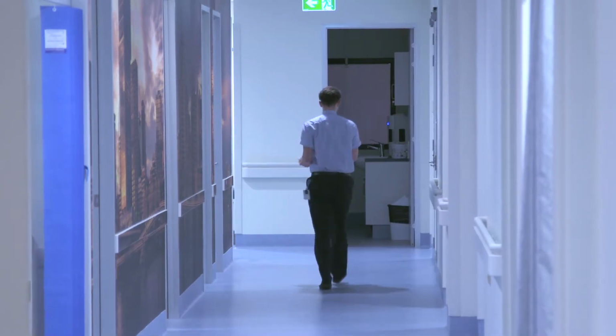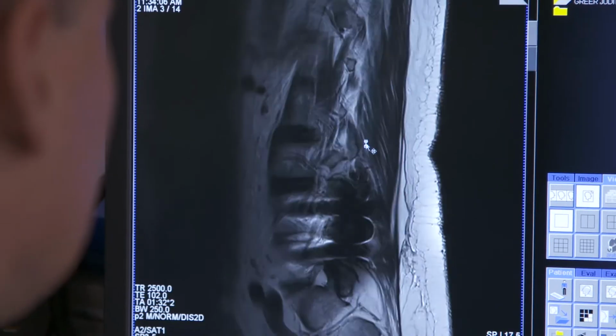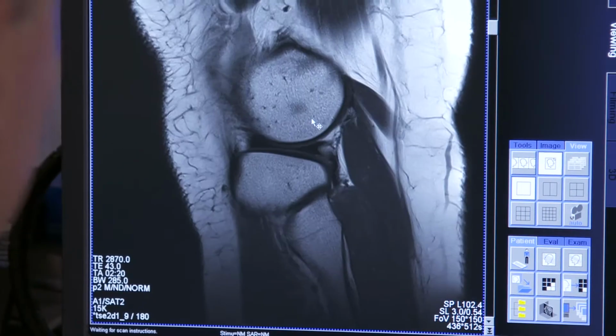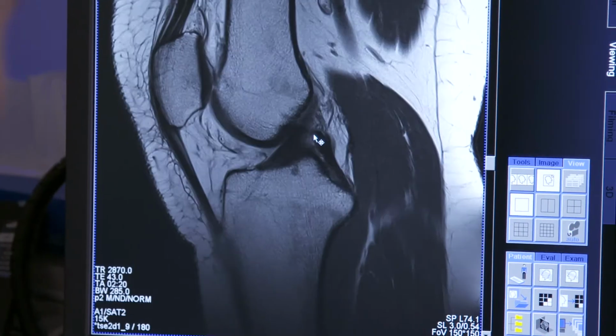I just wanted to give you a quick explanation about what MRI is and how that's going to help with your examination today. MRI is a very strong magnetic field. It uses a combination of the magnetic field and some radio pulses to generate a very good image of all of those soft, squishy parts of the body. MRI is great for many areas of the body that other traditional imaging modalities are not so good at capturing.